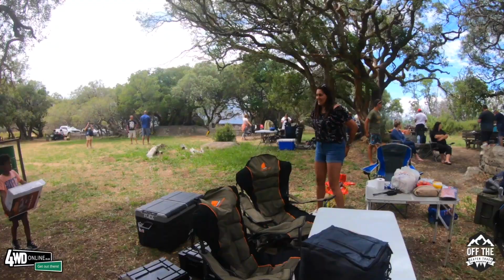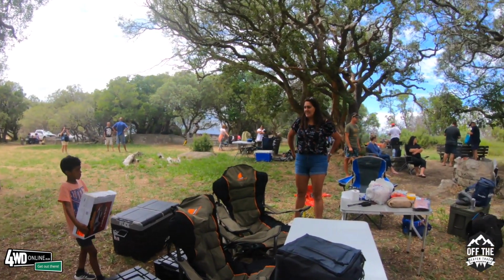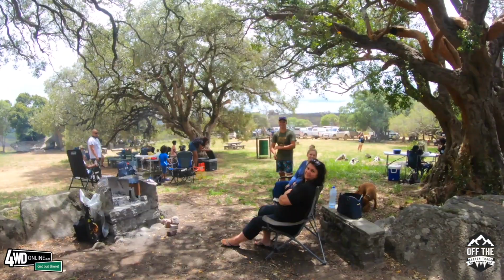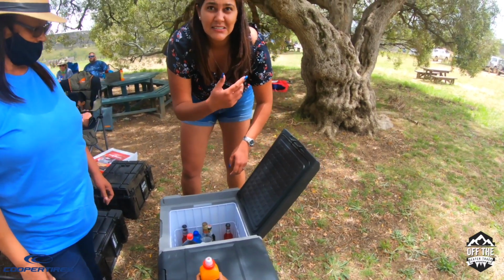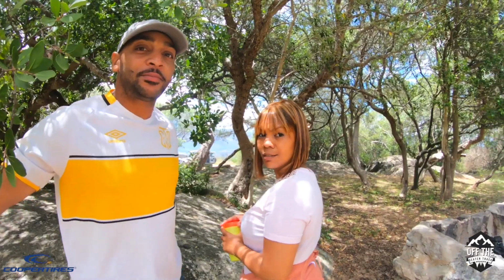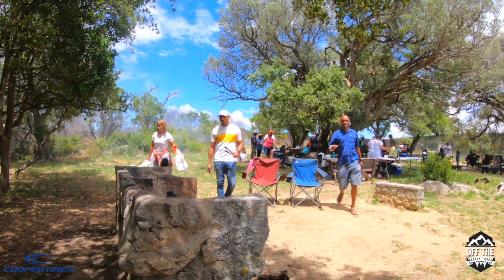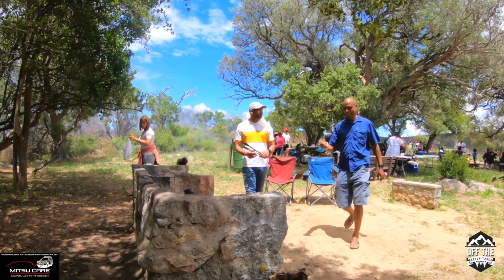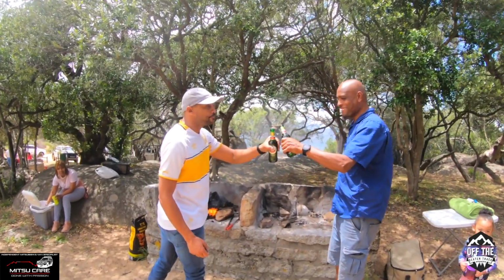And this is what overlanding and 4x4 is about. It's about getting a group of people together, and I say this all the time, who have a common interest, which is the love for the outdoors. Once you remove all the other factors, creed, race, culture from this equation, and you just bring the outdoors in, the bond that is forged between the guys is amazing. To see guys from all different walks of life getting along, braaiing, sharing a drink, sharing a conversation.